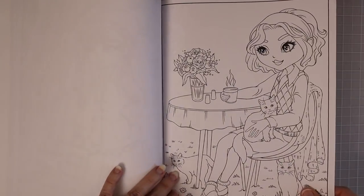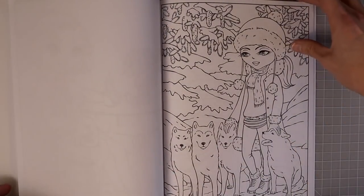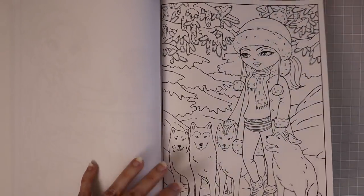Those of you that want to color cats, you've got a few little cats down here, and she's sitting at the table drinking her hot coffee or tea. And look, this one has animals too, and it's like a winter scene. That is so beautiful. You could practice your snow.